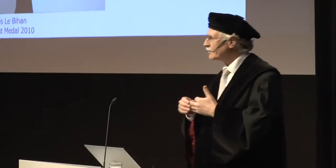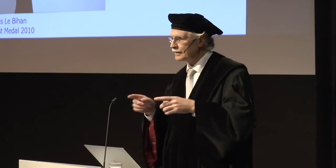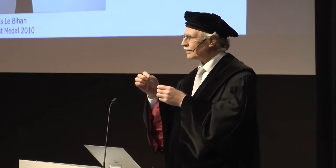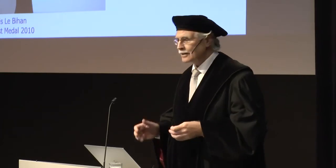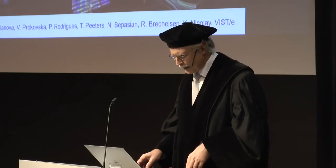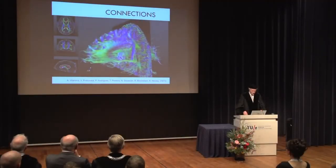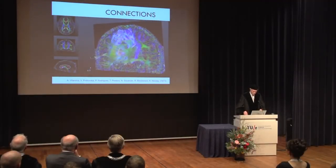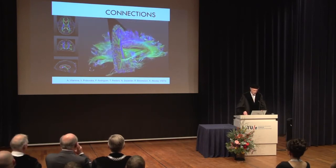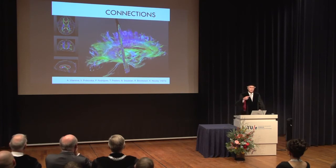We have vector images, like wind field, but these are tensor images. So we have a tensor in every voxel, a 3 by 3 tensor. And the eigenvectors of the tensor are the axes of the ellipsoid. So how do you visualize that? Anna took that chance with her team, and she visualized all of this fantastically. What you see here is the connections between the left and the right brain. It's color-coded, so X, Y, Z is red, green, blue.